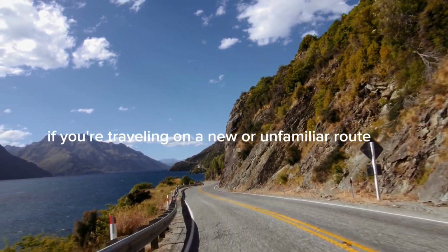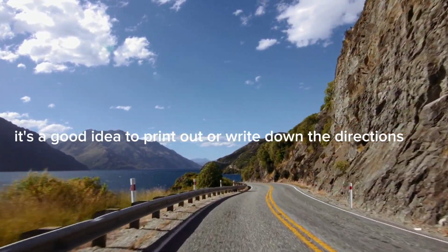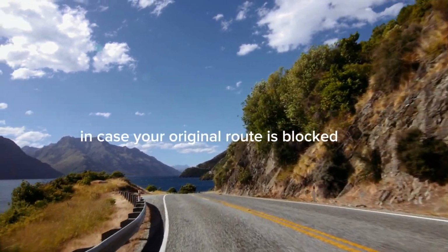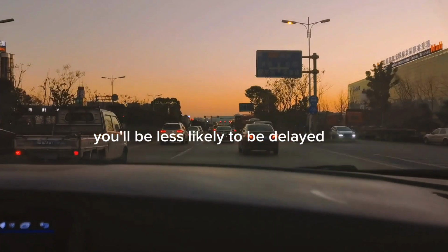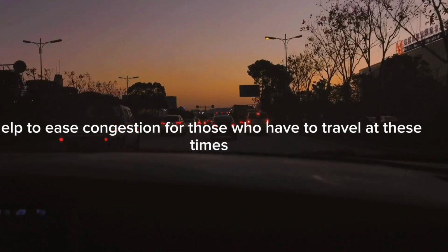If you're traveling on a new or unfamiliar route, it's a good idea to print out or write down the directions, and also to plan an alternative route, in case your original route is blocked. If you can avoid traveling at busy times, you'll be less likely to be delayed. Help to ease congestion for those who have to travel at these times.